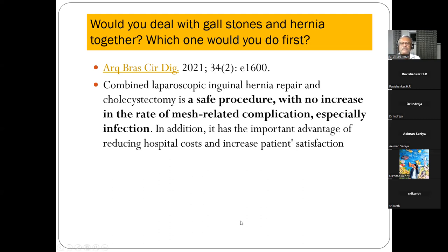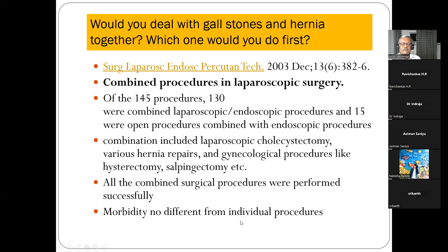Ravi? Yes, sir. Sir, is there any literature to suggest that combined procedures are no longer preferred? Whatever I have seen says that it can be done safely, but there is no literature to say which one should be done first. But yeah, I have said, use common sense. Yeah, I agree with the common sense approach.